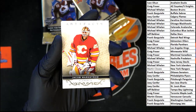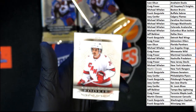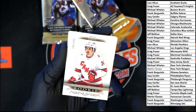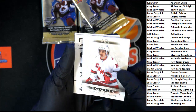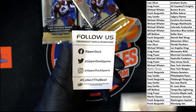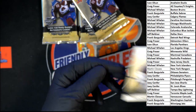We got Markstrom. Trocheck. We got Jarvis rookie. Looks to be 189 of 999. That's going to the Hurricanes. Who's got the Hurricanes up there? I didn't even look to see who's got what. That one's going to Michael W. And we got advertisement. Grubauer for Colorado.